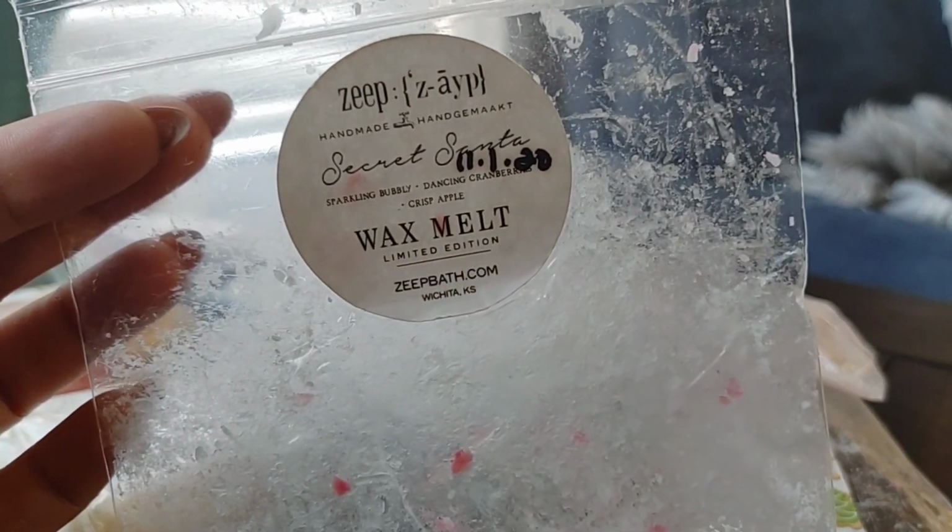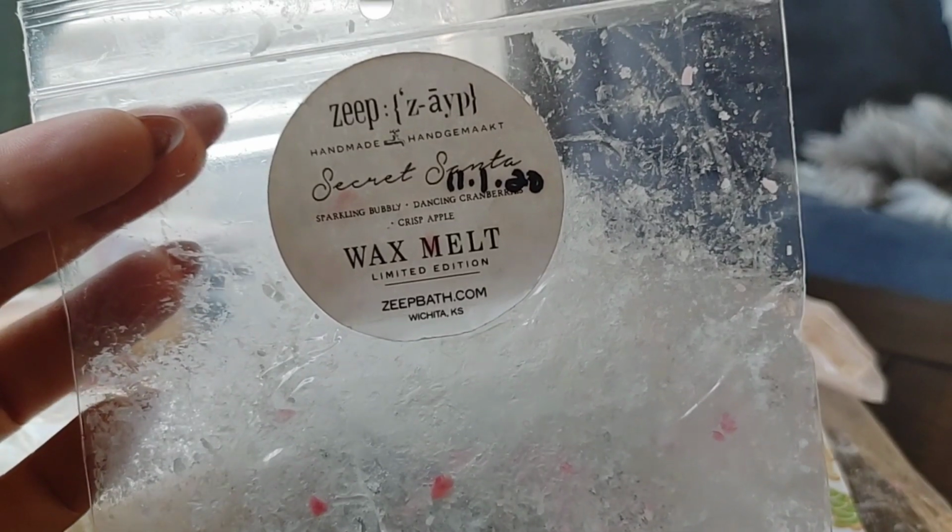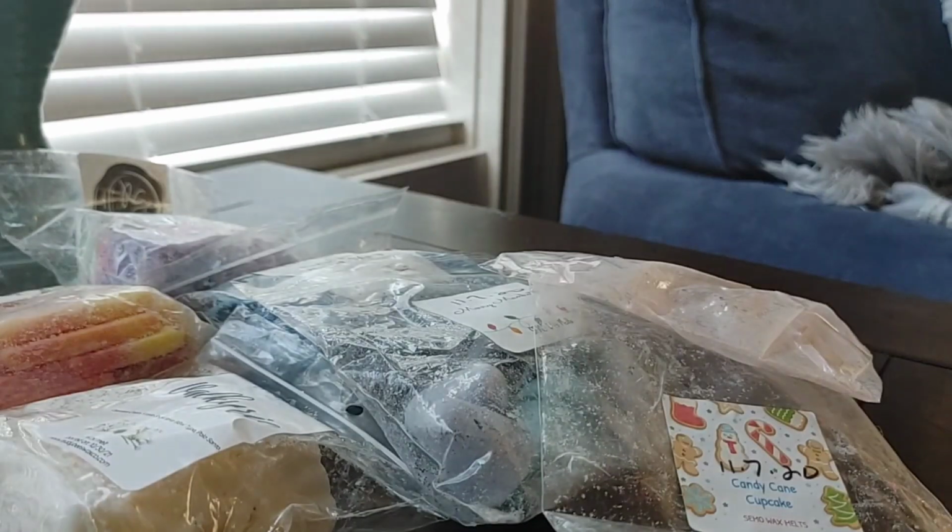This is sparkling, bubbly, dancing cranberries and crisp apple. This one I actually really liked. I melted this alongside the Mary Manhattan from Simo. This one still smells Christmassy, but it's not as deep. It's definitely much brighter. You get a little bit more of the bubbliness. I love that I can smell apple and cranberry in this.